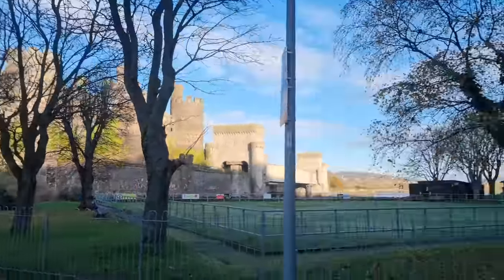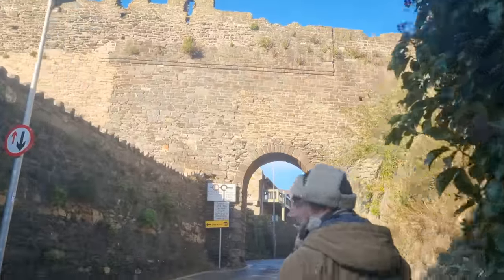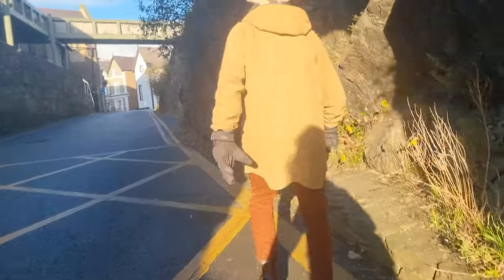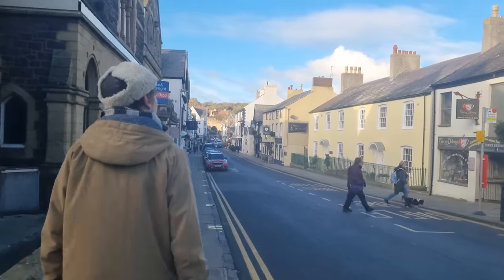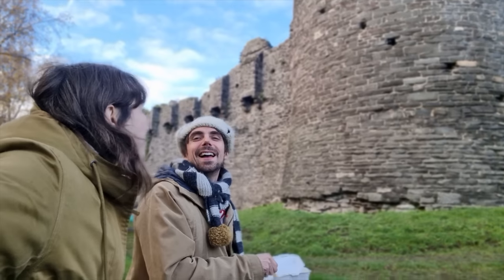We're here! We're gonna go find some chips. This castle looks incredible. Park right next to it. Oh god, this is so dodgy! Quick! You'll have to excuse the misted up screen again. I'm waiting for a new camera because this one is still full of water. We're going to go find some chips now. This one looks good. Feeling better? Yeah. Right, let's go exploring.